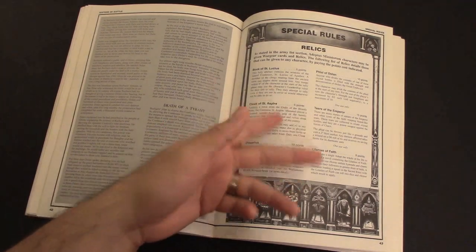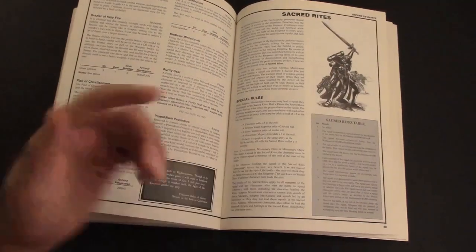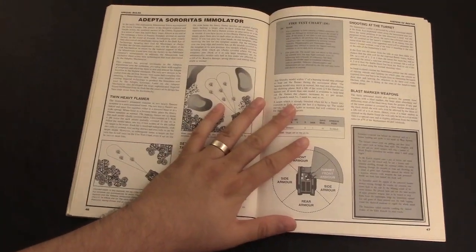Tears of the Emperor was what you use against demons, to take them out. Litanies of Faith lets you roll on another chart, things like that. It was pretty cool. They did have some special rules. This is what I was talking about with the emulator.